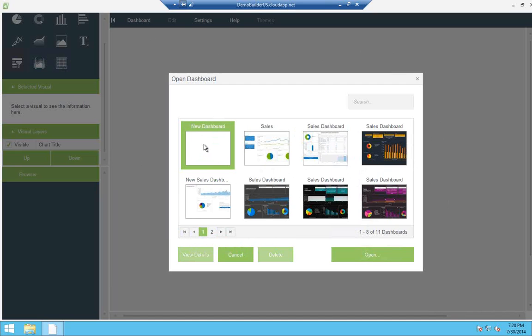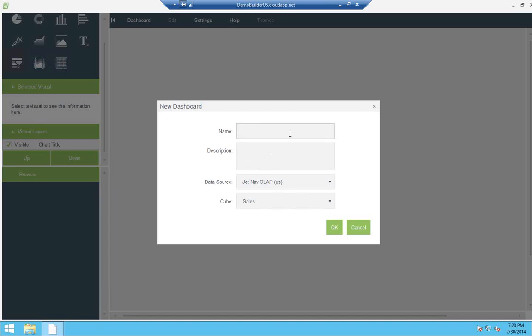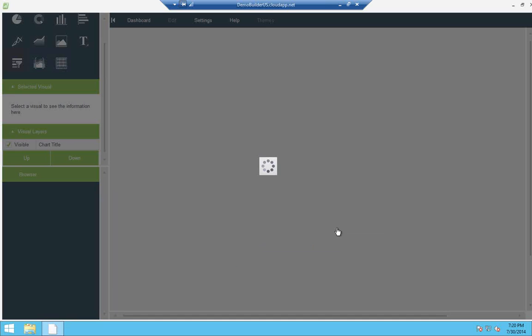I'm just going to go ahead and select New Dashboard, and we'll call this Solution Systems Dashboard. I can then enter a description as well as specify the data source, and then finally which cube I would like to access to build the dashboard. Then I'm going to go ahead and click OK.